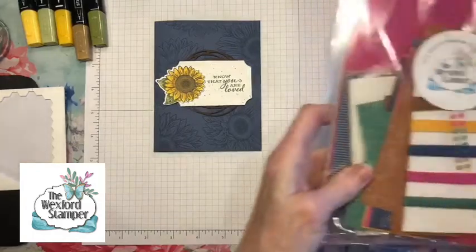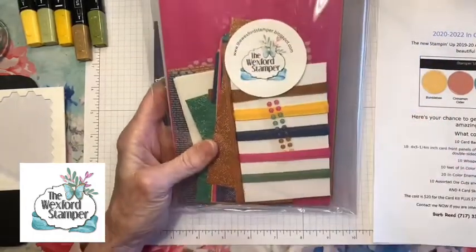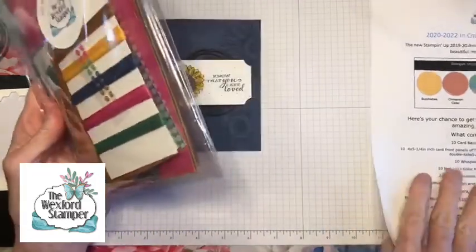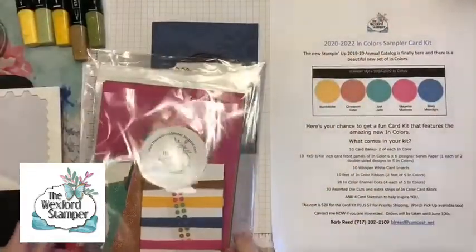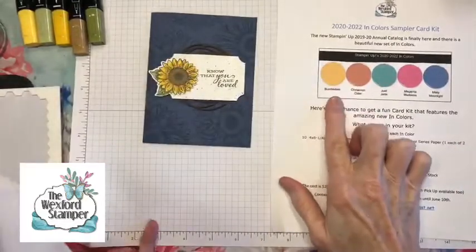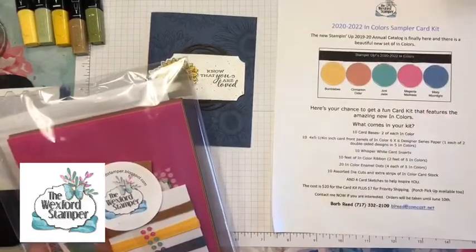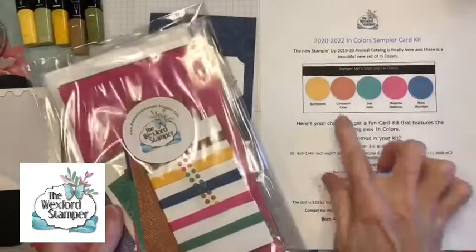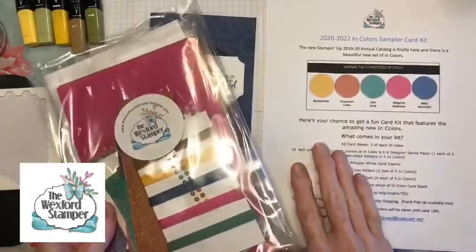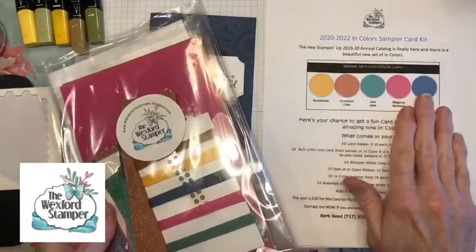A couple of other things I wanted to mention. With the new catalog coming out, we are going to have a new set of In Colors. Here's my flyer for that, and the new In Colors are right here: Bumblebee, Cinnamon Cider, Just Jade, Magenta Madness, and Misty Moonlight. I have a couple that are my favorites already. Those are the new colors that will be added to the colors that Stampin' Up! already has for the next 2 years.